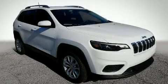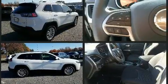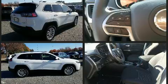Treat yourself to a test drive in the 2020 Jeep Cherokee. Jeep prioritized fit and finish as evidenced by front and rear reading lights, a tachometer, blind spot sensor, a roof rack, rear wipers, and a split folding rear seat.